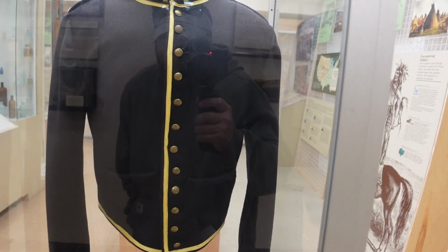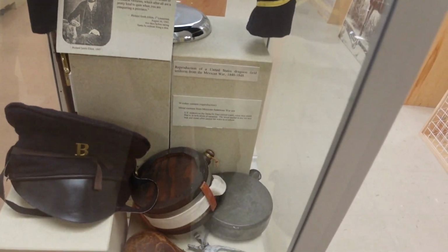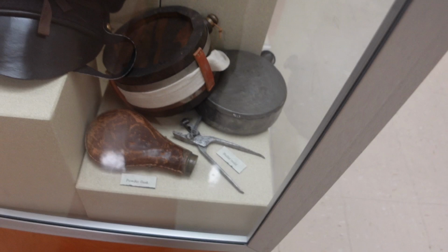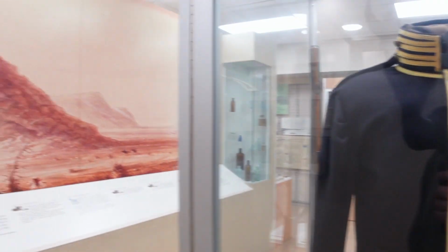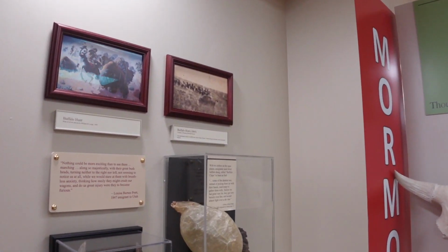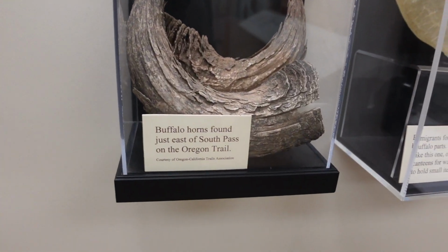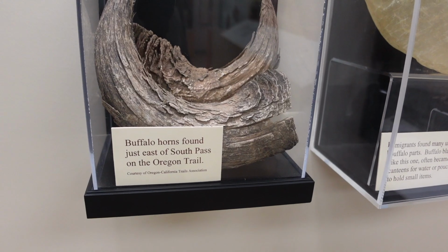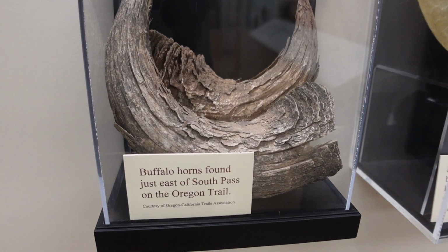So, reproduction of the United States Dragoon field uniform from the Mexican War, 1846 to 1848. Buffalo horns found just east of South Pass on the Oregon Trail. Wow.